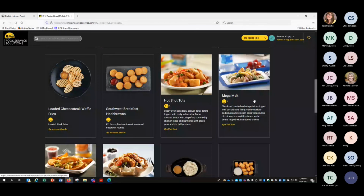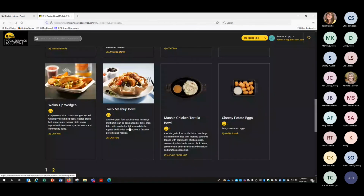So again, McCainforschools.com and go to the recipe hub.